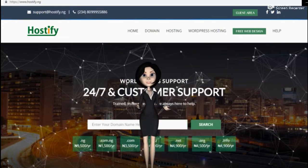Are you looking for an affordable website hosting solution that is optimized to host complex websites and applications at lightning-fast speed? If your answer is yes, then you have come to the right place.